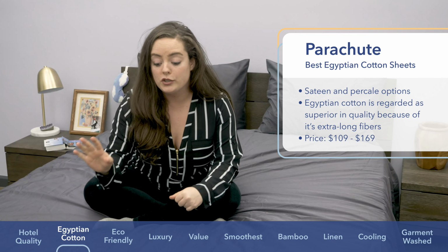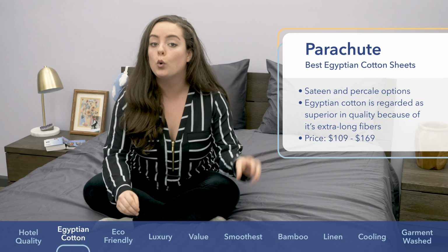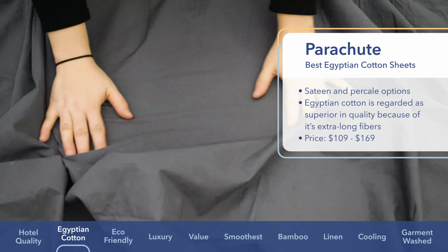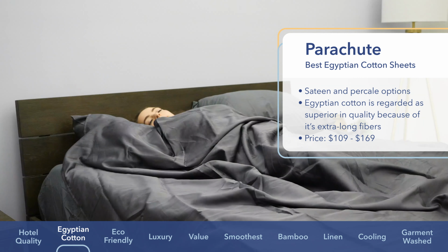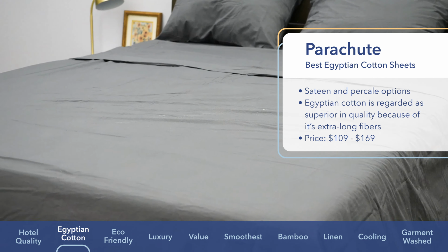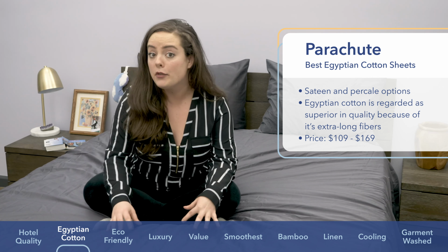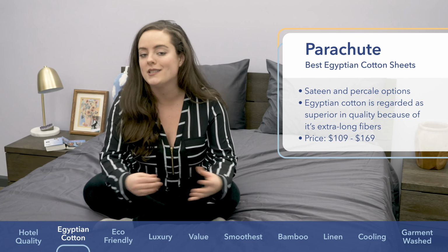So while there's sort of more of a silky feel and a shiny look to the sateen, more of a crisp, cool factor going on with the percale, this bedding is a great example of how, regardless of weave style, Egyptian cotton can really boost the quality of a sheet set. And price ranges from about $109 to $169 depending on the size set that you get and whether you choose percale or sateen.